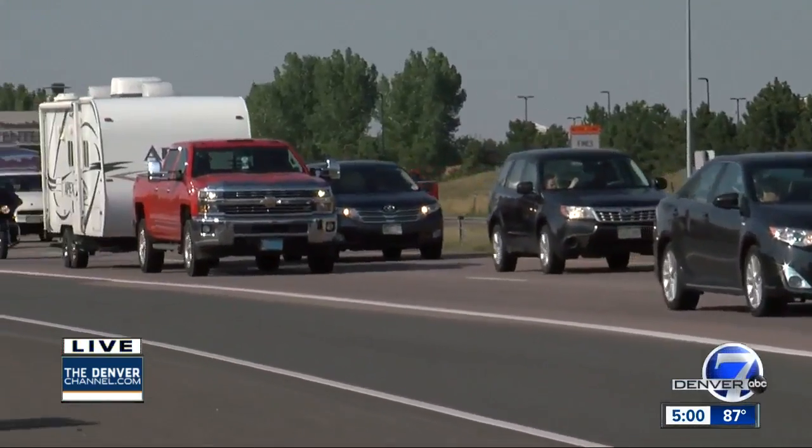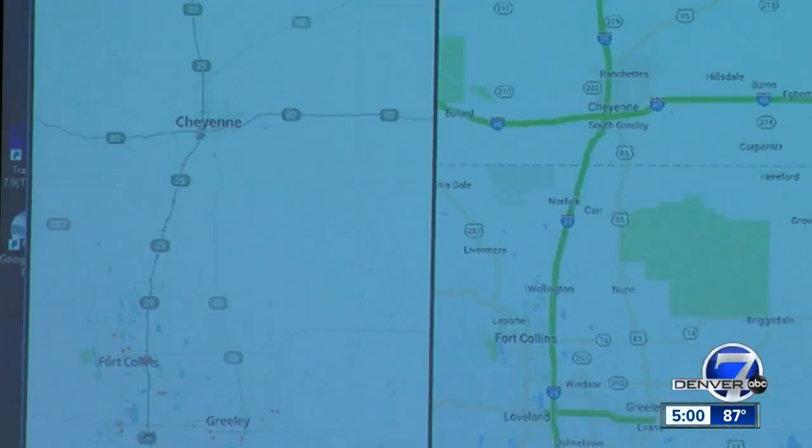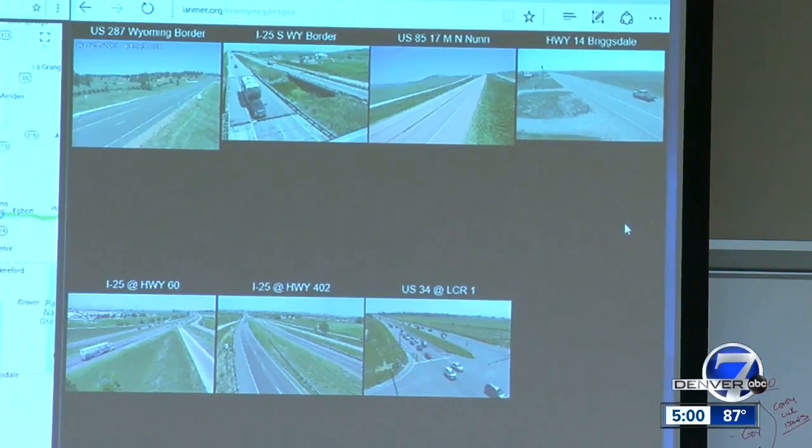We've seen it go from bad to worse from about 3 o'clock on. Now, CSP estimates it's taking 4 to 5 hours to get from the border of Wyoming to Denver, a drive that normally takes under 2 hours.